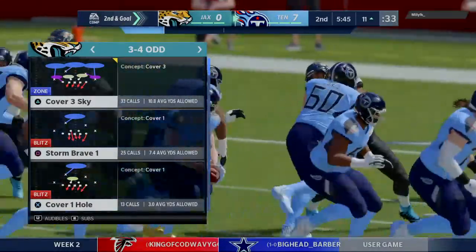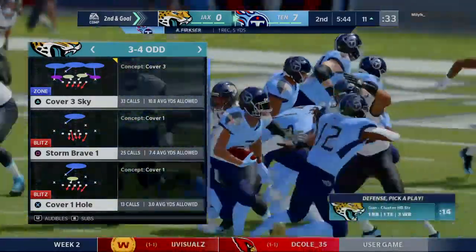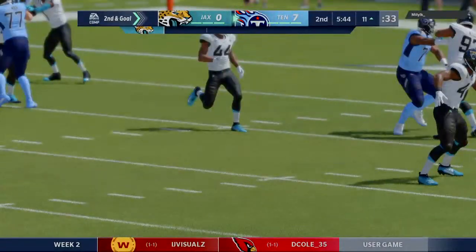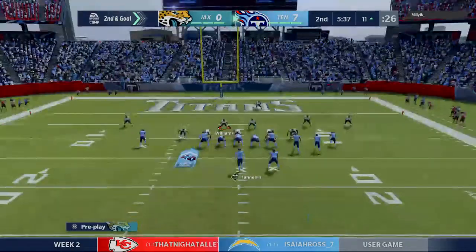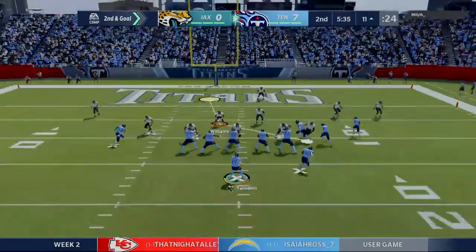Drive keeps moving. This defense has really flown around in the first half. They've gotten to the ball carrier before they can really get started. Offense going to have to come up with something else in order to try and get this running game going.